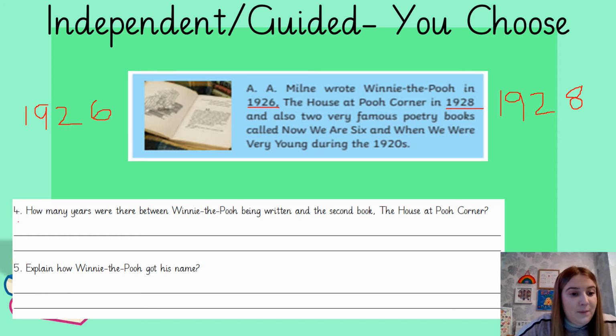So you would simply just need to write down for number 4, there'd need to be a finger space. 2, oh, that's a rubbish E, Miss Buckley. 2 years. It's very hard writing with this. 2 years. That would be the answer. I'm going to try and fix that E. That would be the answer to question 4, 2 years. Okay. Pause the video and answer the question. I'm going to move on to number 5.